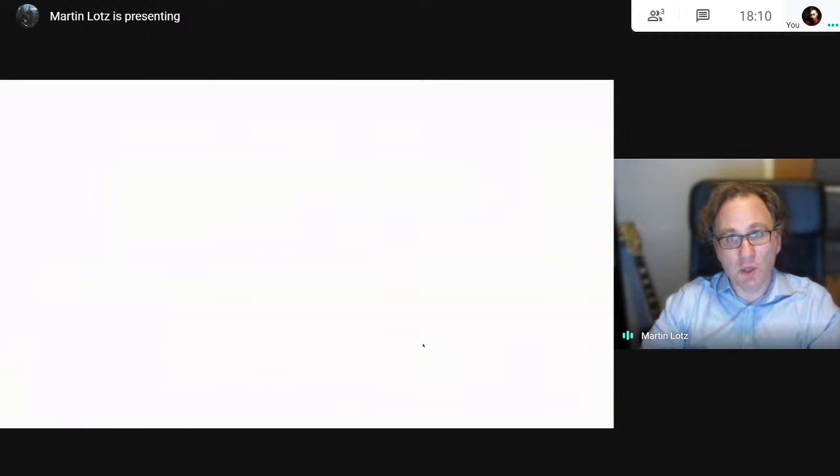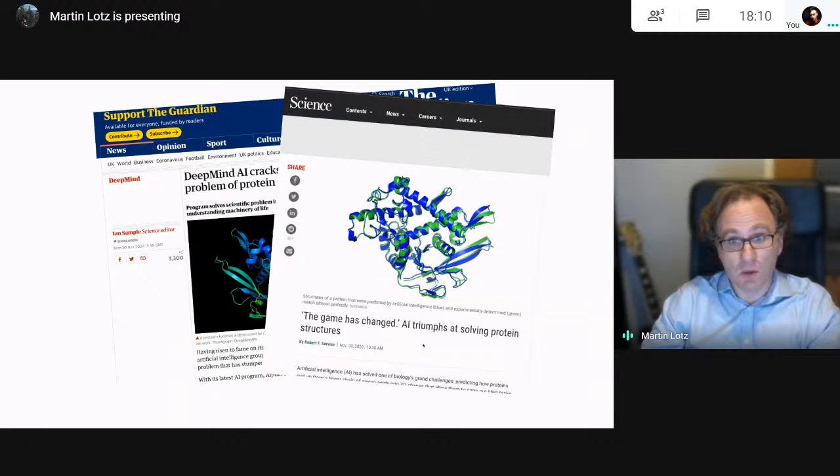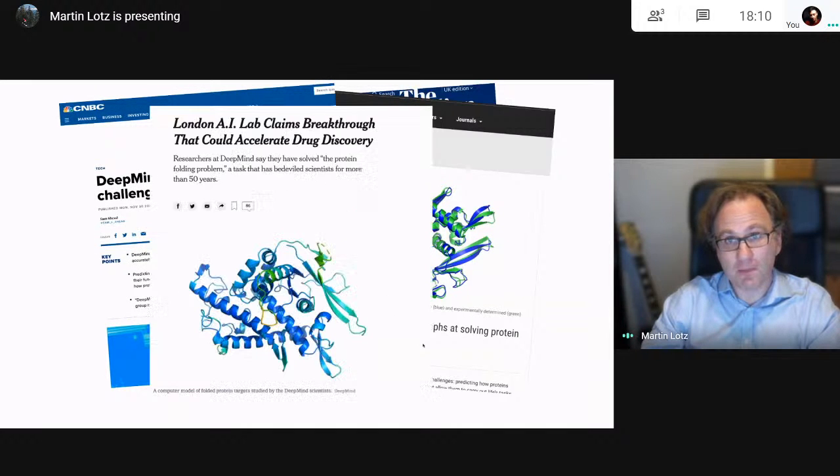Okay, so let's begin. If you have been following the news lately, well, there wasn't much happening, but this might have come up. DeepMind AI cracks 50-year-old problem of protein folding. Solves scientific problem in stunning advance for understanding machinery of life. Or: the game has changed, AI triumphs at solving protein structures. Science: DeepMind solves 50-year-old grand challenge with protein folding AI. London AI lab claims breakthrough that could accelerate drug discovery. And here they stole the image from the Warwick AI Society.